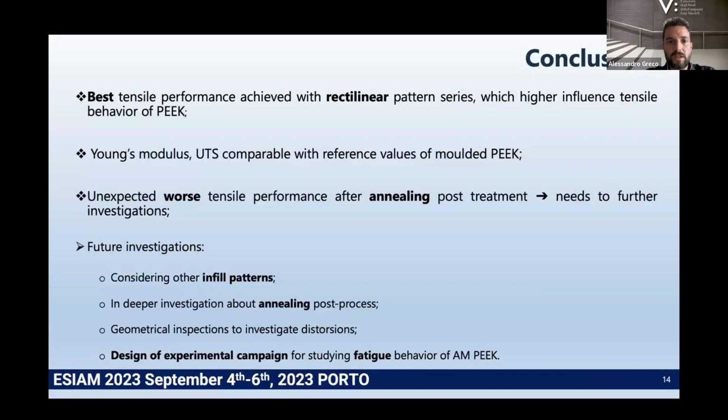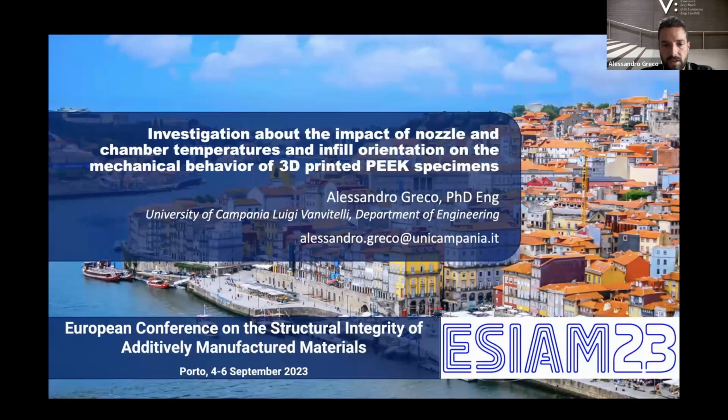To conclude, with the rectilinear pattern, again, we can reach values of Young modulus and in general mechanical performance very close to those provided by molded PEEK. The annealing, of course, needs to be further investigated. And in the future, we will consider in this campaign also other infill patterns. We will also perform some geometrical inspection to investigate distortion and to understand how varying printing parameters influences the final geometry of the part. At the end of the campaign, we will have some clearer ideas for designing a proper experimental campaign to study the fatigue behavior of this interesting material. Thank you for your attention.